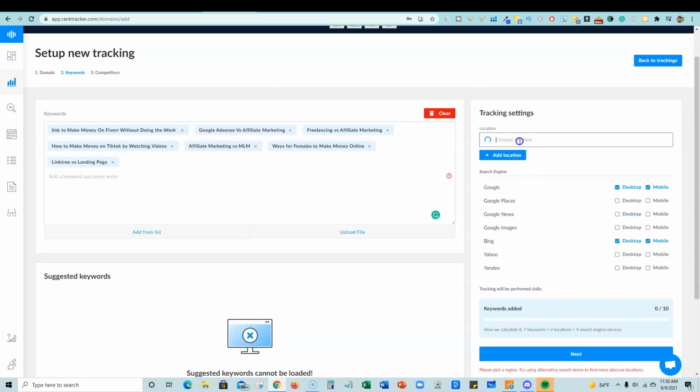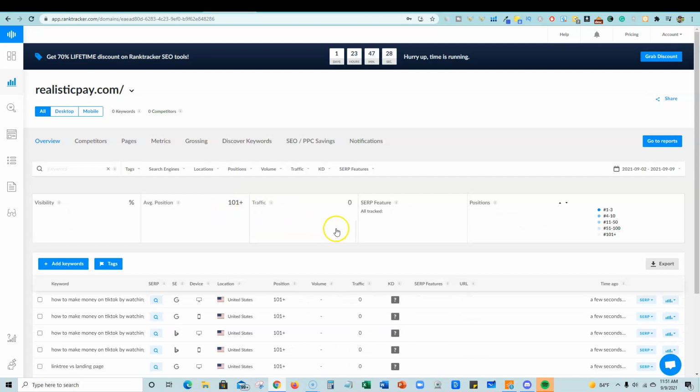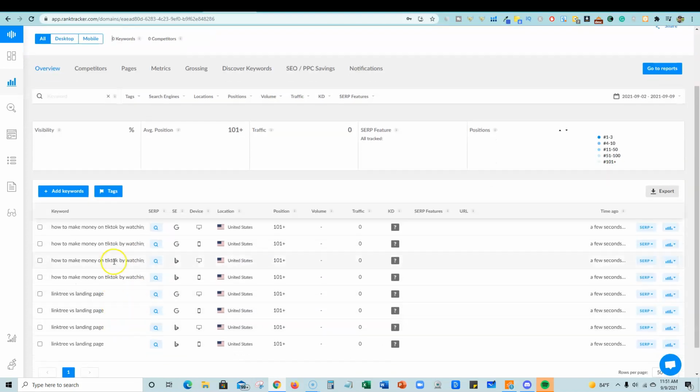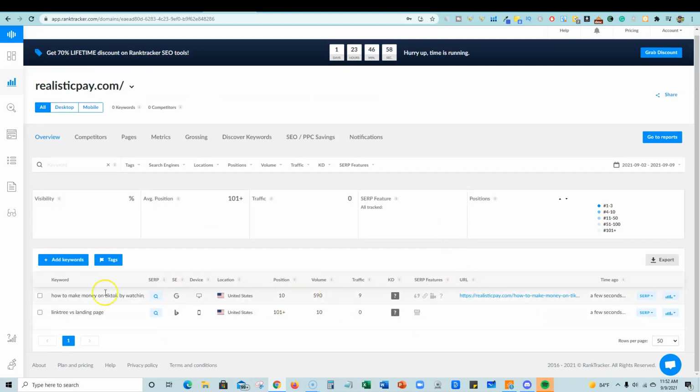Oops, we got to select the region, United States. Okay, so let's see here. I'm just going to push the next button and finish. So now we have some tracking. It's going to go out there and look at some of these. I think I accidentally put these in wrong. But okay, we're looking right here, and you can actually see how to make money on TikTok by watching videos. We are ranked number 10 right here, and we're getting about 9 visitors a month. And there's the page. It actually went out there and looked that up almost instantly, which is really, really good. We'll come back and check that out in a little bit.